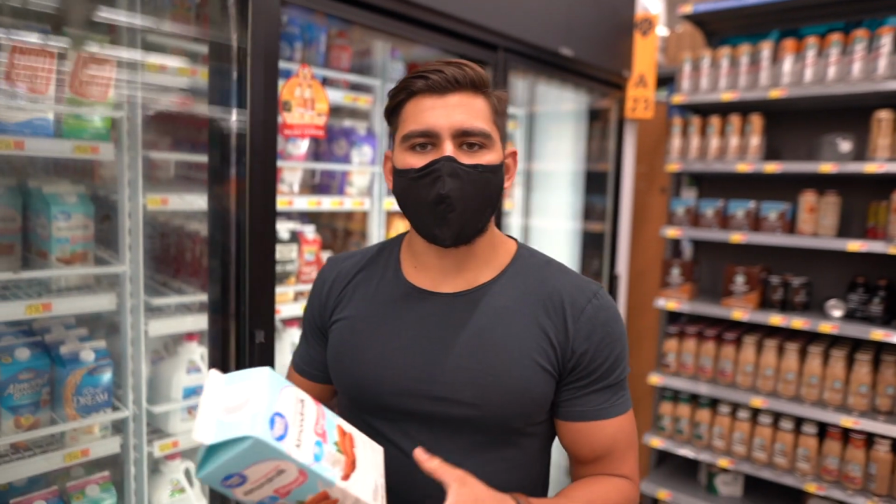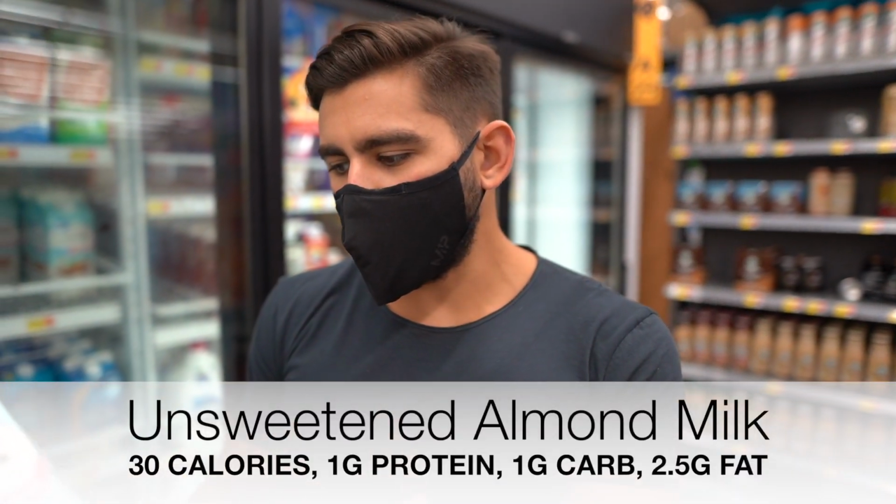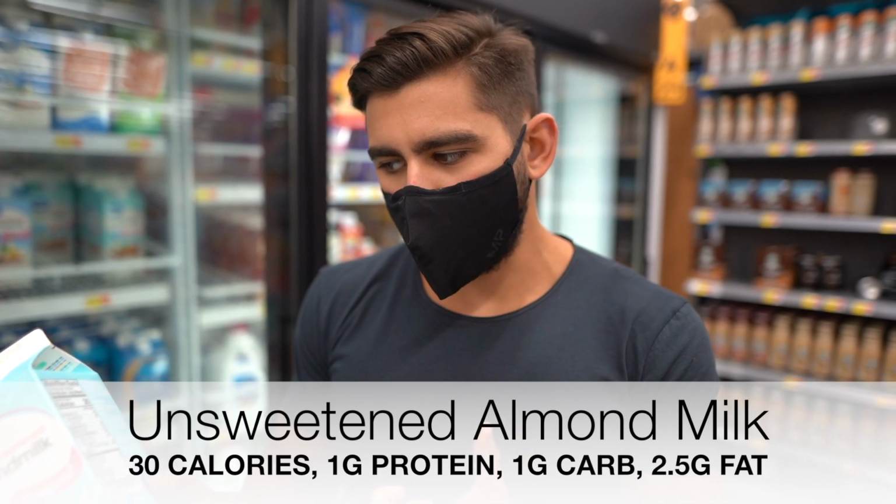Okay, so picking up a fat source here, which is unsweetened almond milk. It's got 2.5 grams of fat, 1 gram of carb, and 1 gram of protein per serving.